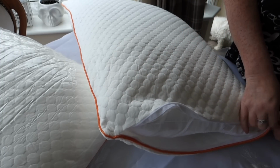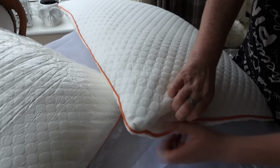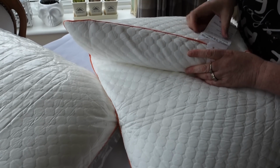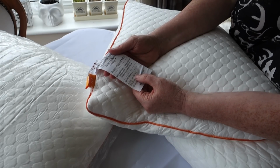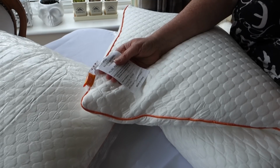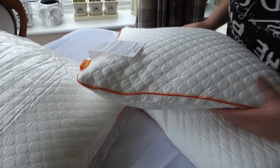So first impressions, guys, the feel of them is beautiful, and I do like the fact that the cover zips off them for ease of washing. We have here, the filling is polyester, and these are in the size 48 by 74 centimeters, and the outer cover is 40% bamboo fibre and 60% polyester. So we'll see how we get on with these, guys, and I'll let you know.